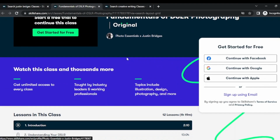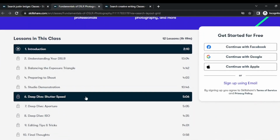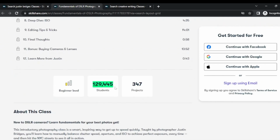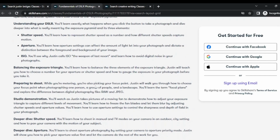Course 4. Our fourth course is Photography Basics, From Shooting to Editing by Justin Bridges. This course is perfect for beginners who want to improve their photography skills. You'll learn how to use your camera, compose great shots, and edit your photos using Adobe Lightroom.